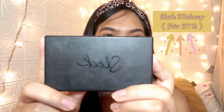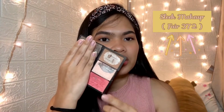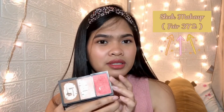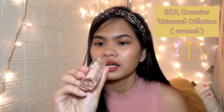And then the next one for my contour blush highlight, this one is from Sleek Cosmetics. Ayan. Sleek Makeup Cosmetics in the shade Fair 372. I super love this brand or this product. Kasi tinan nyo naman, may blush ka na, may highlight ka pa, and then meron ka pang contour. So this one will last you for 2 years and this one is only 1 year old sa akin. But see, super favorite ko siya, makikita nyo naman, and na-hit pan ko na silang tatlo. Super compact.